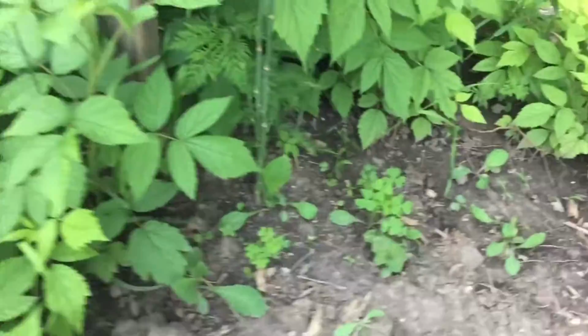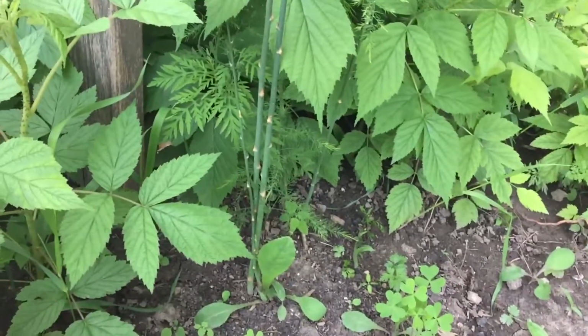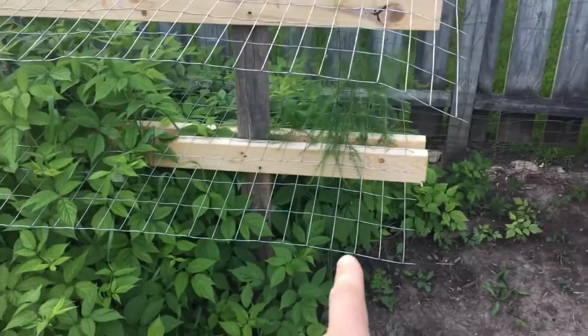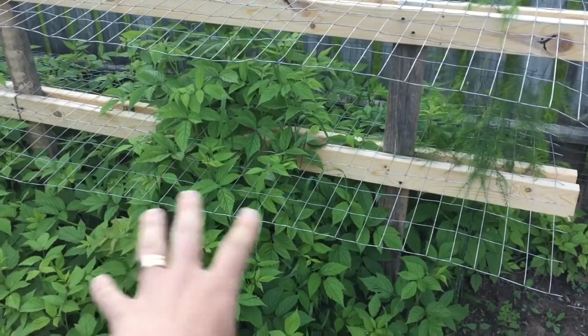My poor asparagus. So here's the asparagus. I'm surprised that's still alive. I have to see if I can transplant that next season when we have actual beds. You know, when I originally planted this a couple years ago, this was far enough away from the very first plant. I didn't think that the raspberries would spread so much, but of course they have.